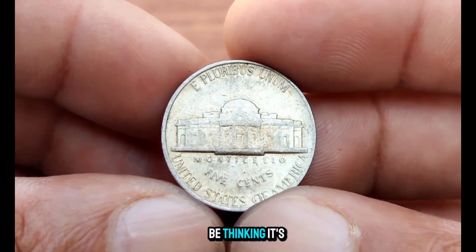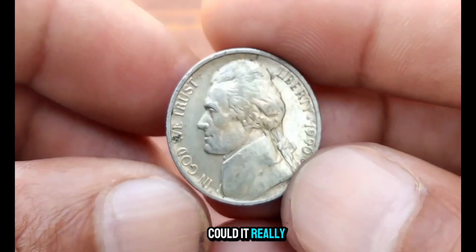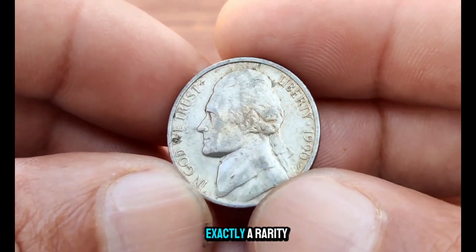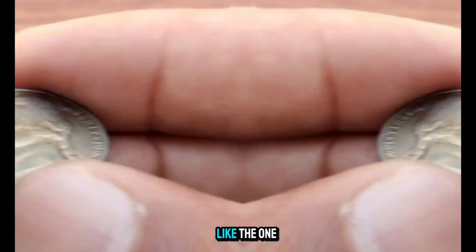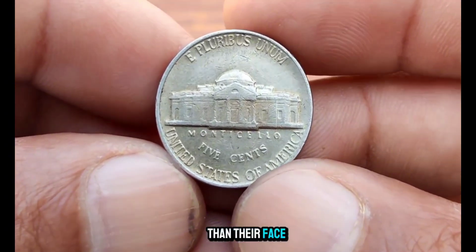Now, you might be thinking it's a fairly modern coin and millions were minted. How much could it really be worth? Well, you'd be surprised. While the 1990 Jefferson nickel is certainly not a rarity, its condition plays a big role in its value. Coins that have been well preserved, like the one we're looking at today in extra fine condition, can be worth much more than their face value.